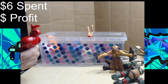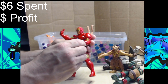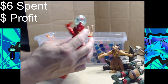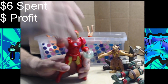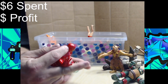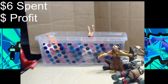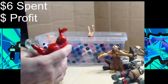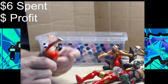All right, we got an Iron Man, 2012, with like some kind of energy thing around his hand. So, oh, okay, it's like an action punch. I don't know if it lights up or something. It doesn't look like he necessarily does. Pretty cool. I like that old school action. Bam. So that's a good figure. I've never run into that. So far, this is a pretty banging box.